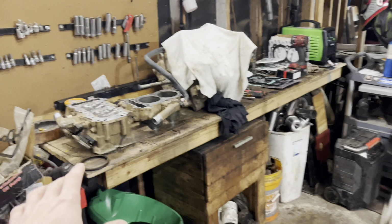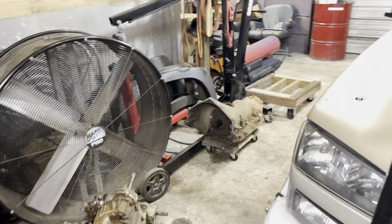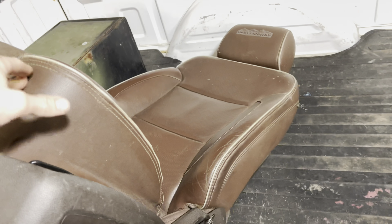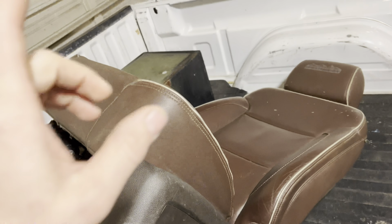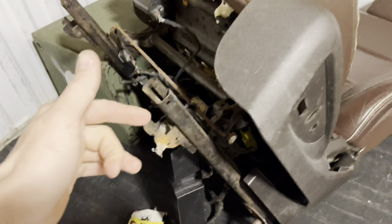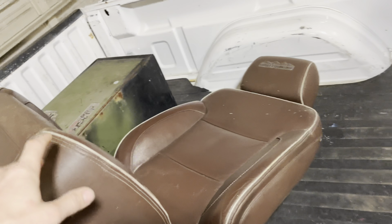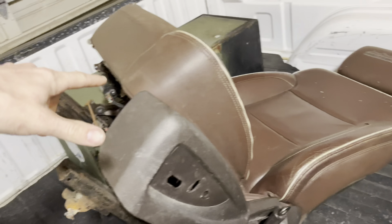We also got a Ranger I'm working on as another little side project that's mine, and yeah, there's a lot going on. So we got the RetroCab outside. I did find one seat as well, a driver's seat for the RetroCab. This one I'm probably not going to use, but I'm going to use it as a mock-up. Somebody already did some welding stuff on it and cut all the wires up, so I'm going to use it as a mock-up to build the brackets and stuff for the RetroCab.